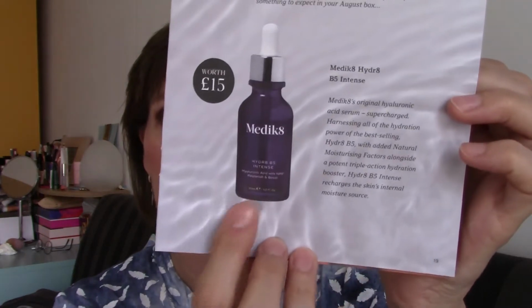It has a value of £15 and I think we'll receive 30 milliliters, but usually they show a full size product and then we get a small size. Probably we'll get a small size, but I like that. Can't wait until next month. Oh, and next month is already August. Then it's the August box. Wow, time flies. Time really flies. And that's my birthday month.